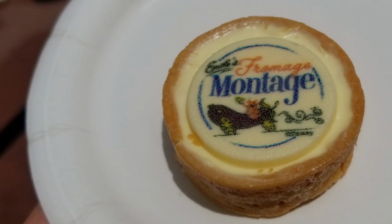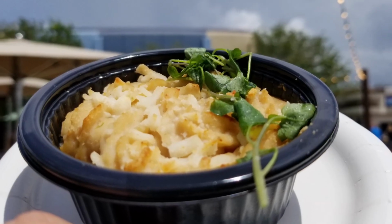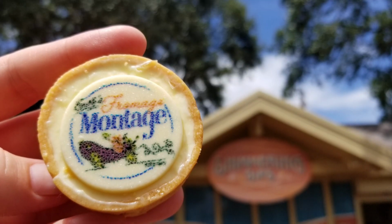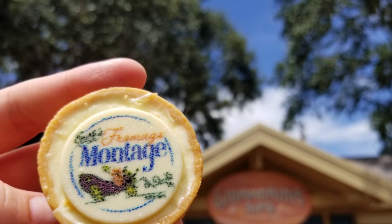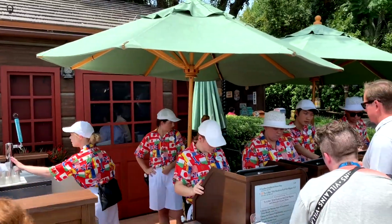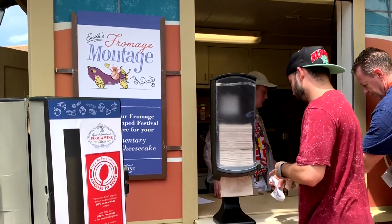Sure, the cheesecake was good. It had a flavorful crust and light texture, but I suffered through the Impossible Cottage Pie, hoping for something a bit more substantial than a 2-bite snack. If your goal is to enjoy delicious cheesecake, you're much better off saving your limited stomach space, let alone time and money, and foregoing Emile's Fromage Montage.